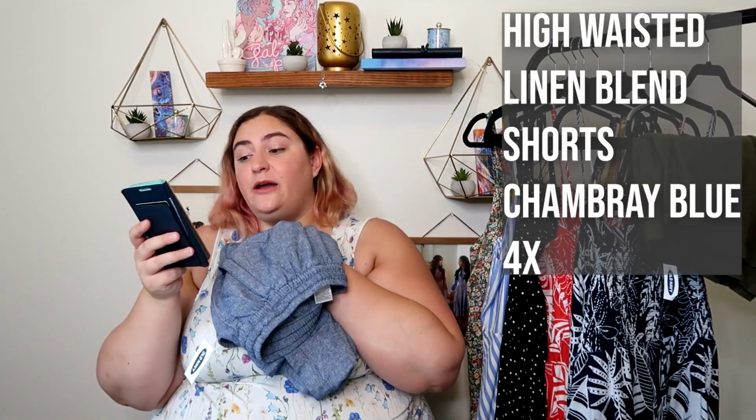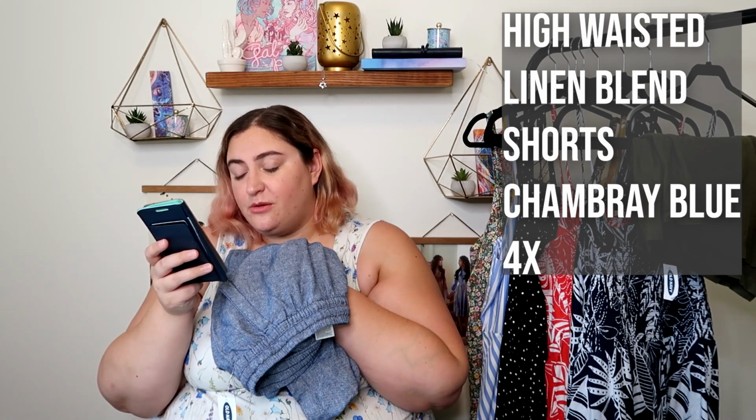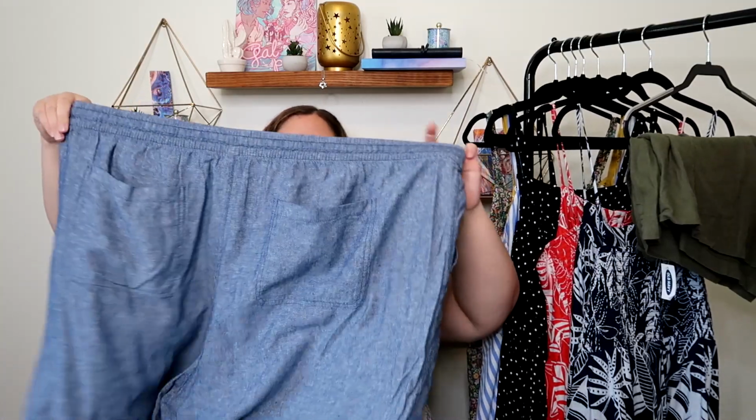And these are the high-waisted linen blend plus size shorts with a 5-inch inseam in chambray blue and a 4X plus, and they were $17.40. I'm excited to continue to wear these, and they're really comfy, like super comfy. All right, well, that was my collective, very large Old Navy haul, basically a year's worth of haul from Old Navy.